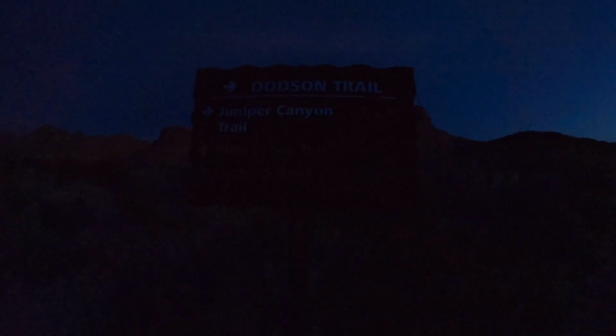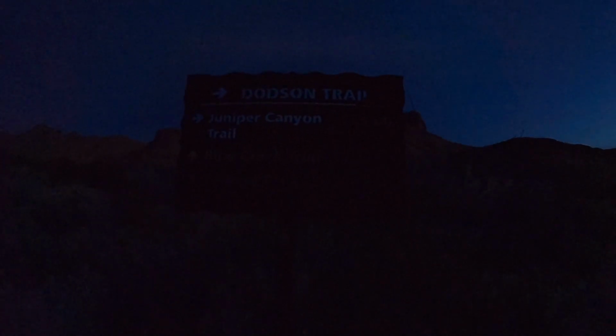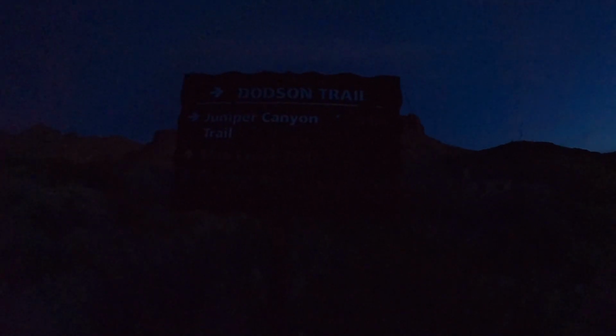It's just probably going to be too dark to see, definitely is, but this is the start of the Dodson Trail sign. So I've made it all the way back to here, completed the Outer Mountain Loop.